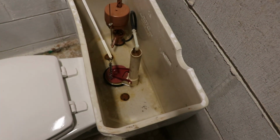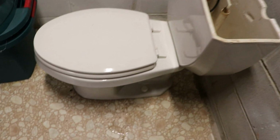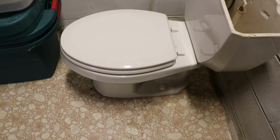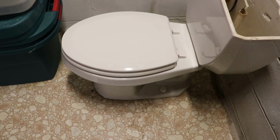We're going to get these two bolts pulled out, get this top tank off. Then we'll get the two bottom bolts pulled off, and get the whole thing off. We'll go ahead and get the seat off just to get some of the stuff out of the way as well. And let's see what we make happen.